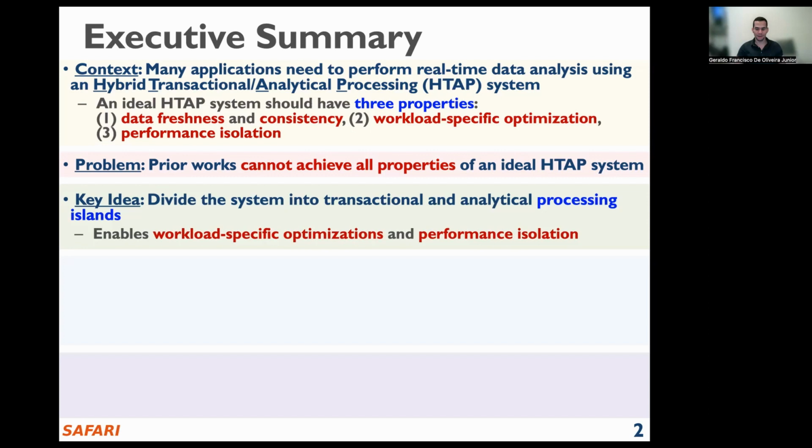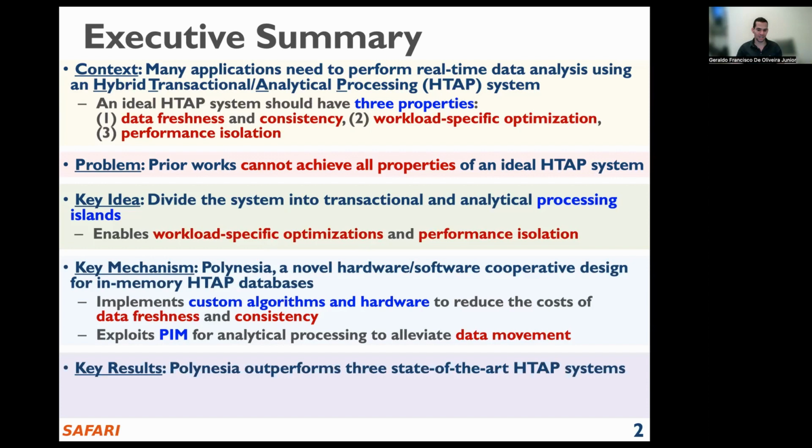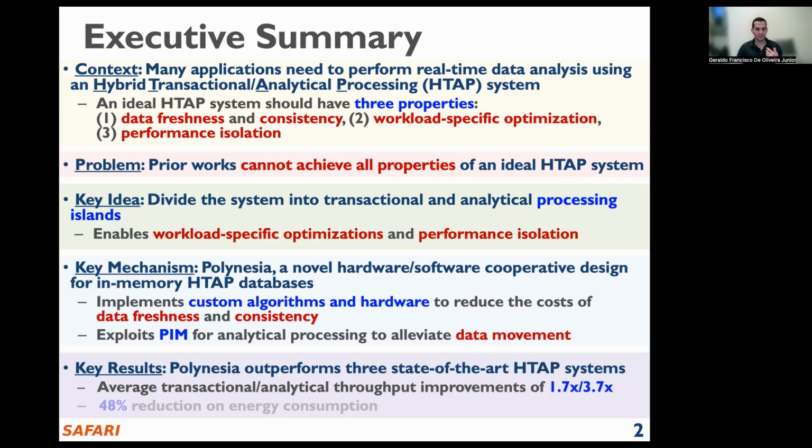We leverage our key idea to implement Polynesia, a novel hardware/software co-design HTAP system that implements custom algorithms and hardware to reduce the cost of maintaining data freshness and consistency in HTAP systems, and exploits processing-in-memory to alleviate the data movement caused by analytical workloads. We extensively evaluate Polynesia against three state-of-the-art HTAP systems, and we observe that it increases transactional and analytical throughput by 1.7 times and 3.7 times, and also reduces the energy consumption by 48%.